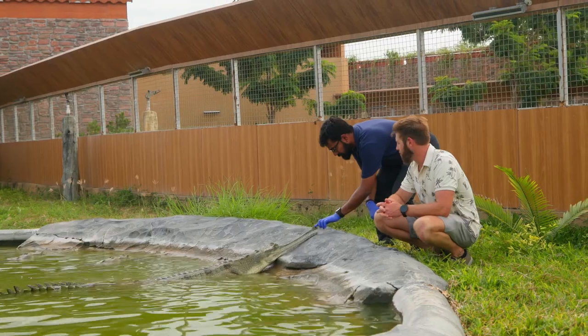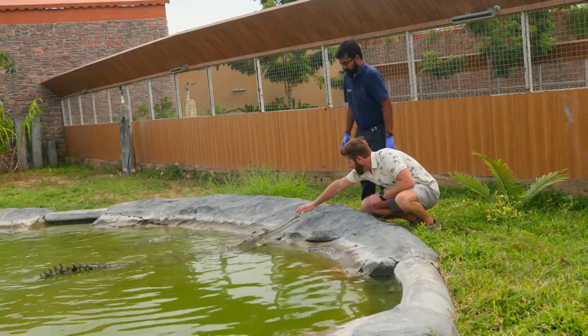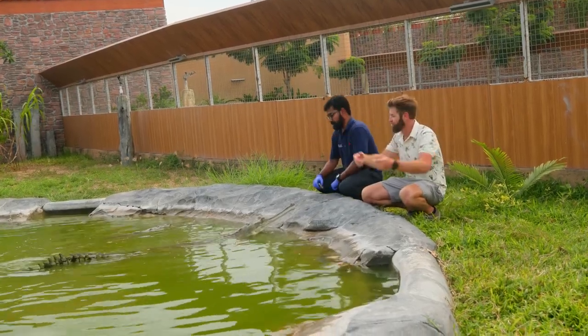So something I have to try. I've never touched a gharial. I have to touch a gharial. Look at that. I have touched a gharial. That's a dream come true.